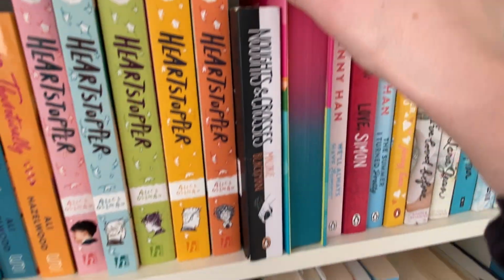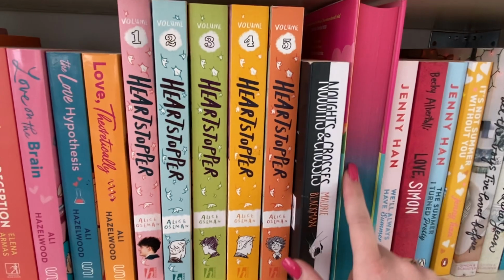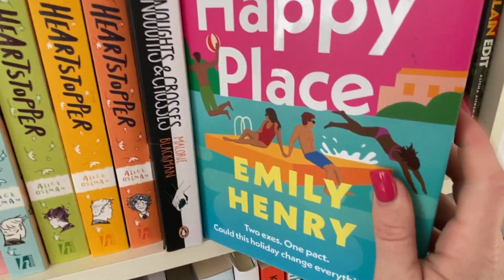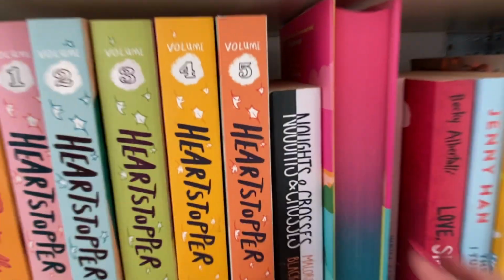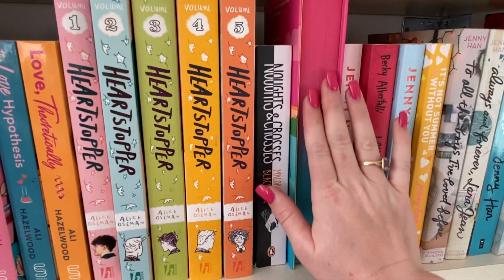This book is one of my only Emily Henry books. And I've got it out this way because the edges are just so beautiful. But this is My Happy Place by Emily Henry. This is my hardcover version. And it's just such a stunning cover. But I turn it this side because look at how stunning that sprayed edge is. I love sprayed edges, so I'll just display it like that because I just couldn't think of anywhere else to store it.